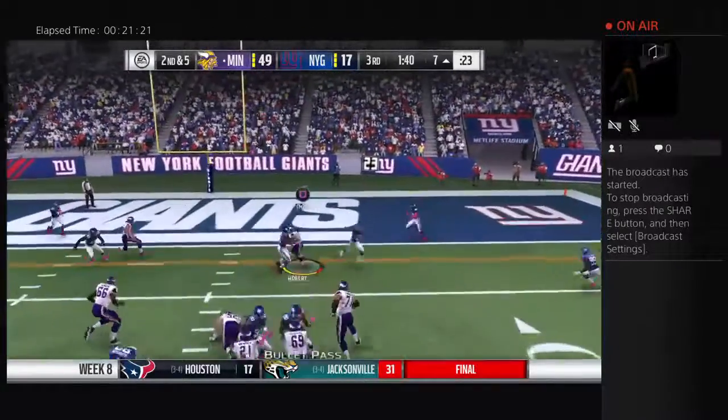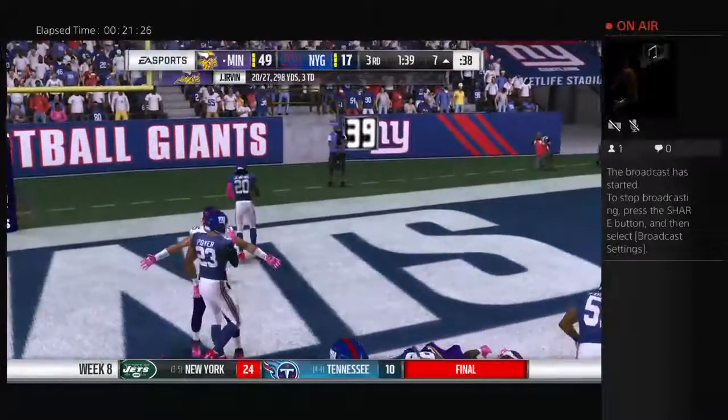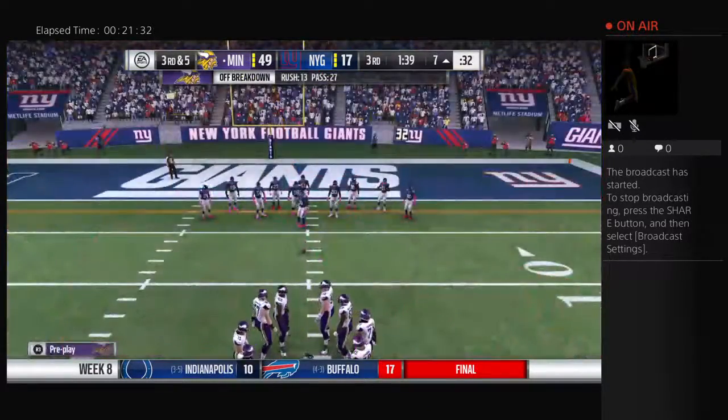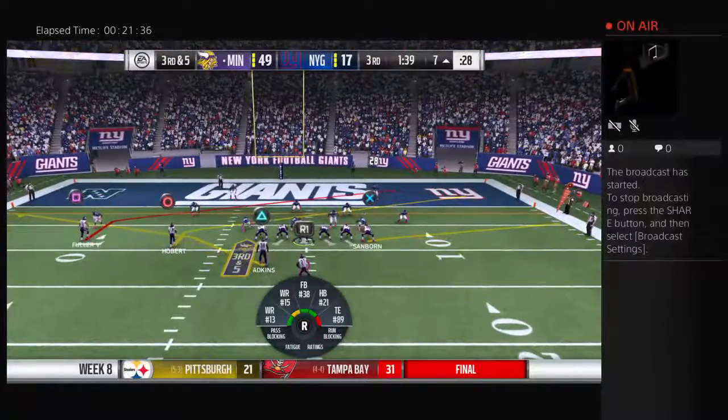They'll look to throw. And incomplete there. A nice hit jars the ball free and brings up third down. Looked like they had an opportunity for a big play across the middle, but he didn't have the concentration or the focus necessary and dropped it before he could haul it in.